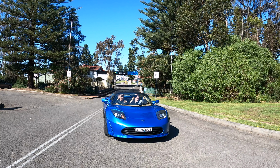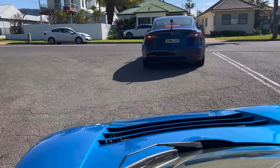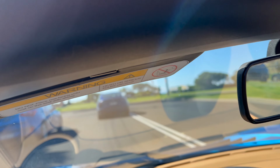Yeah, I really hope that GoPro stays. It stays there, yeah. You get a very real sense of being close to the ground. It's got some acceleration. It does go.